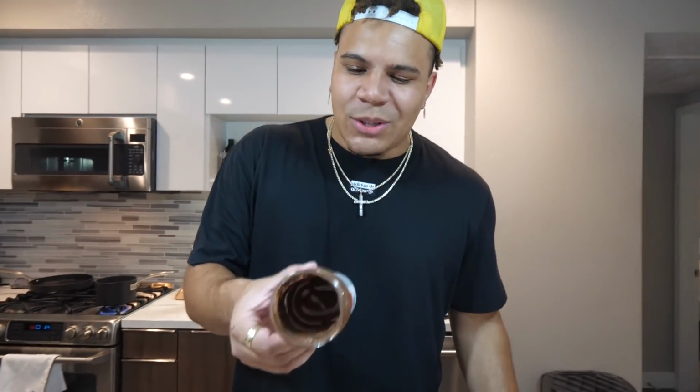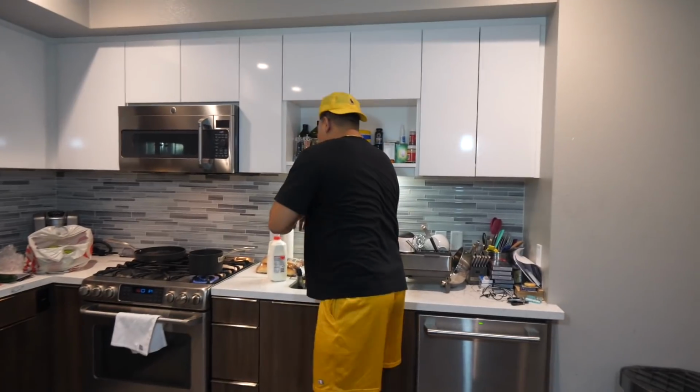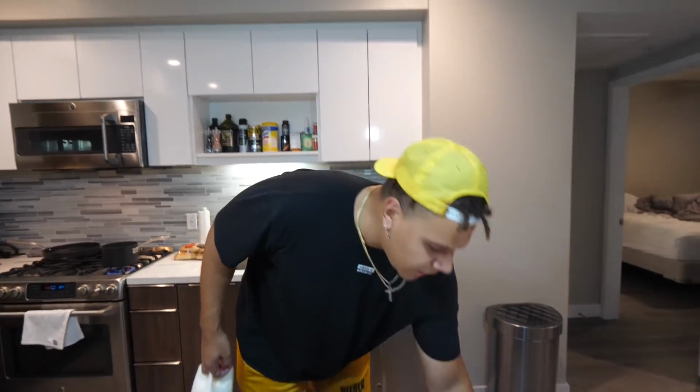So we have nice Nutella right here. We could throw this out, but we could also not throw it out and make something out of it. So this is where the milk comes in. We're going to be making a bit of a milkshake, shake type hot chocolatey beverage.